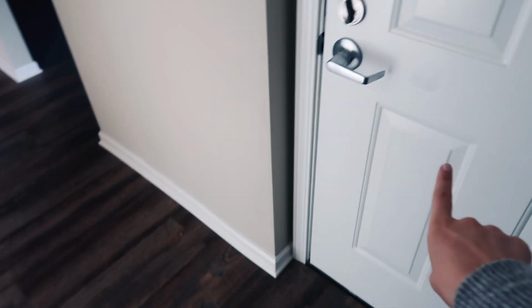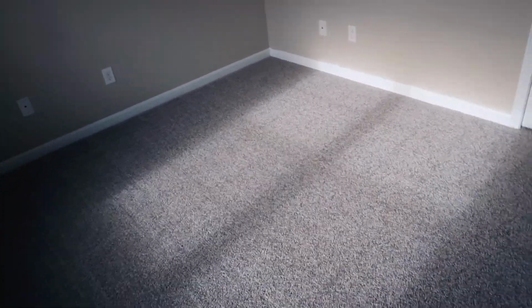Okay, so you walk in through the front door here and we have the garage. I'm not gonna show you that, but we have our garage here. And then right here is our first bedroom, which has so much light in it. I cannot believe they have these huge windows, which are so pretty, and there's just so much natural light coming in here. This is gonna be the office, my office slash Eddie's gaming room.